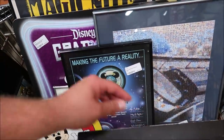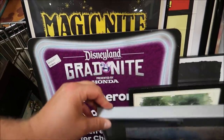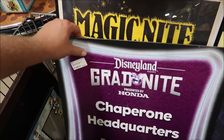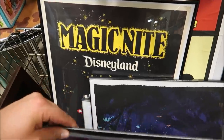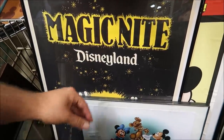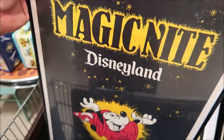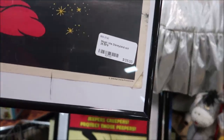So for instance, this one is kind of cool. This is from Disneyland Grad Night. You can see Chaperone Headquarters. I think that's amazing. $225 for that. And then over here, oh yeah, this one. Magic Night at Disneyland. How cool is that? That is $125. You can see how old it is down there.